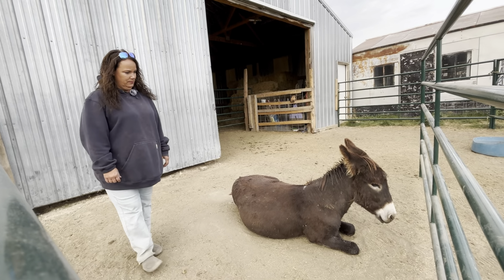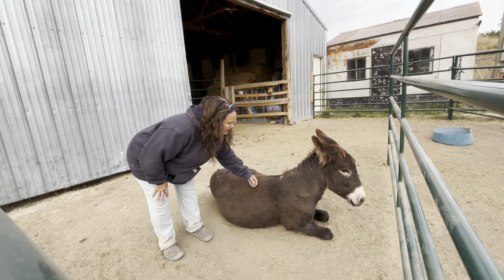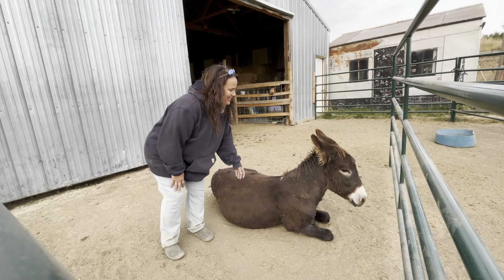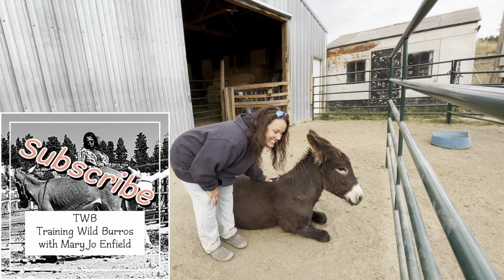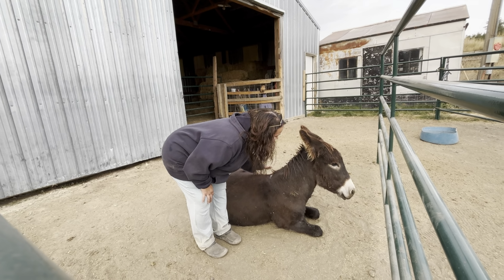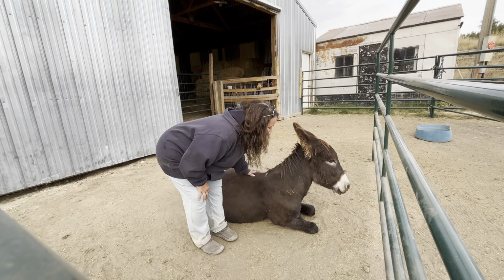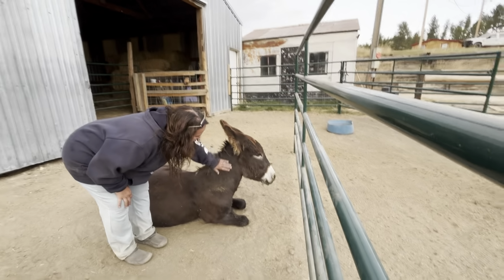Hey guys, I'm approaching slowly just in case she shows me any signs that she's going to get up. I'm not wanting to scare her, but I'm pretty excited that she's letting me come and pet her while she's laying down. She used to be so spicy, and now she's getting so comfortable and confident. She's doing such a great job in her training, and look at her here, so brave.